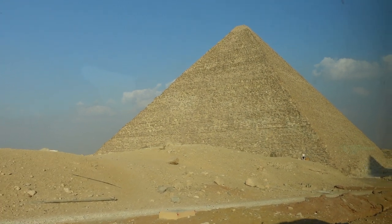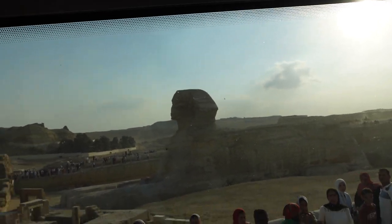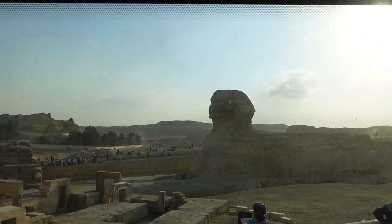So three empty pits were found. To feel the real size of that sphinx, you need to go down by the pose.